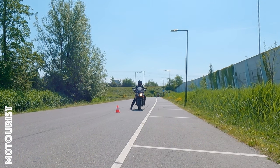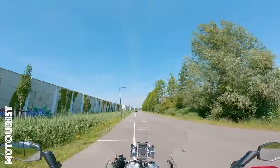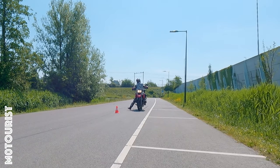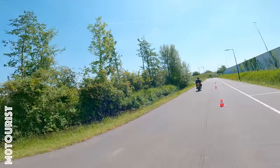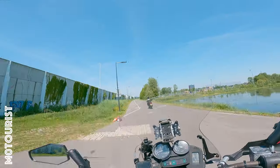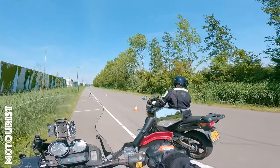So was it shorter or not? Yes, a couple of meters. Oh, that was pretty damn high. Yeah, I bottomed out when I rebounded. Okay. Pretty damn good.